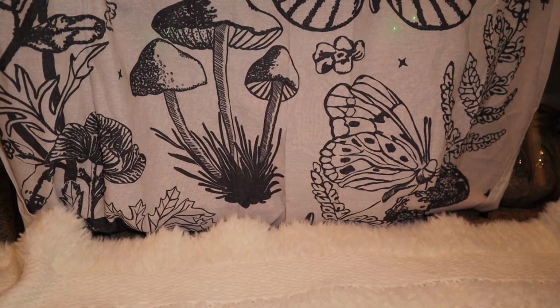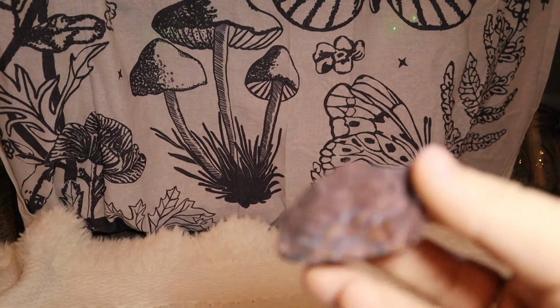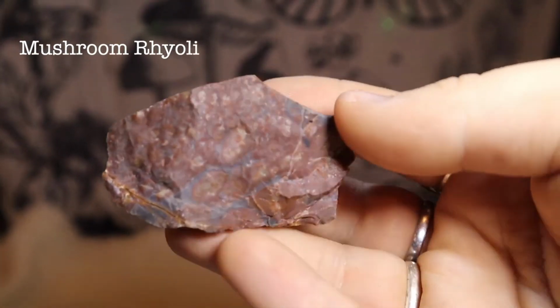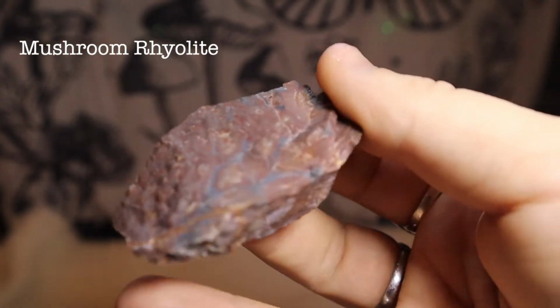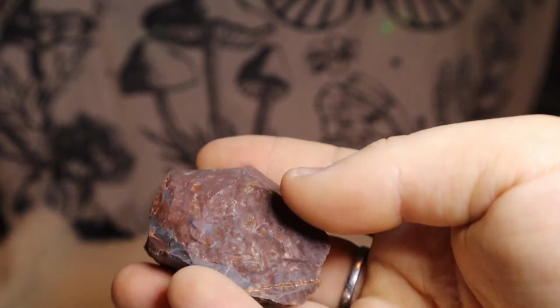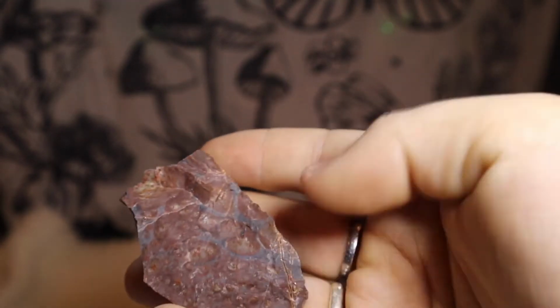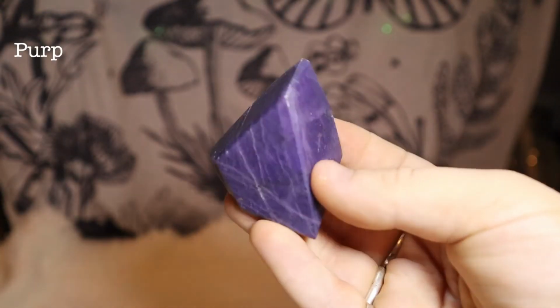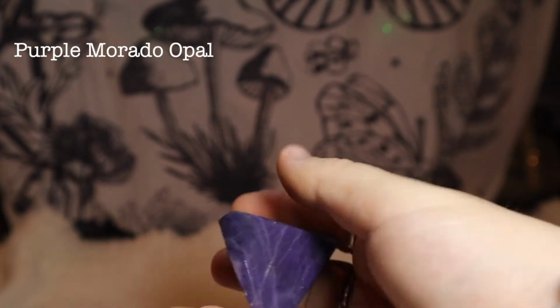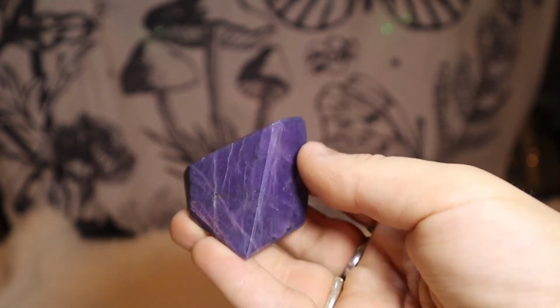So now we'll be moving on to mushroom rhyolite. It doesn't look like much, but there actually is some shaping in it that reminds me of mushrooms. Yeah, there's just some little bumpy textures, and it really does remind me of going out to a mushroom field. So mushroom rhyolite. I have purple opal or Morado opal with some white inclusions on the back. Really deep striking color.